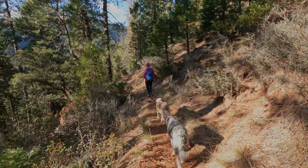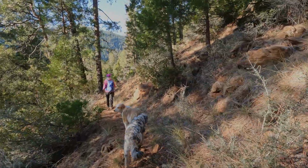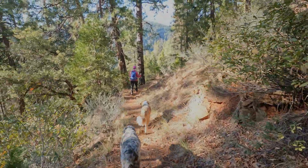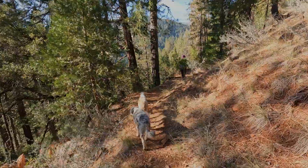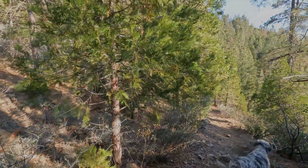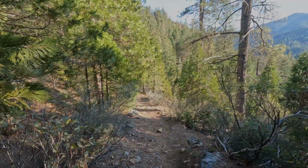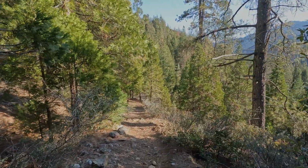Don't know if I got any video coming up this, but it's a pretty trail too. It's going to have some steep, rocky sections, a little more so than what you tend to see on the PCT. But still, it's a good route up. Well, we're getting close, which is a good thing. We're both getting tired, and going down, especially at the end of the day when you're feeling it a bit, is harder for us at least than going up.